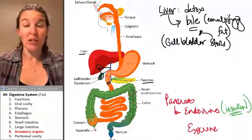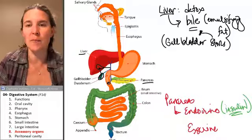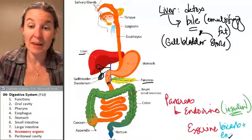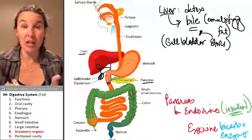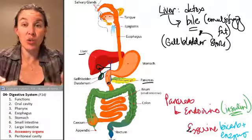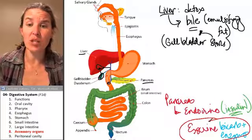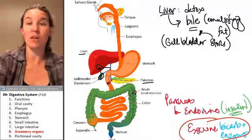The exocrine portion of the pancreas produces digestive enzymes, produces bicarbonate, which helps increase the pH of the juice that's coming out of the stomach. So bicarb and enzymes. And interestingly, now endocrine, as we know, by definition, endocrine structures secrete hormones into the blood. Exocrine structures secrete substances outside the body. Remember, the lumen of the duodenum is actually outside your body. So the exocrine portion of your pancreas is just secreting your enzymes and bicarb into the duodenum.